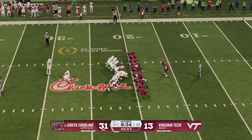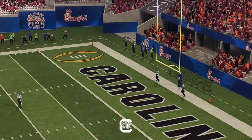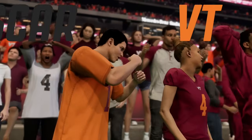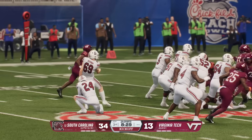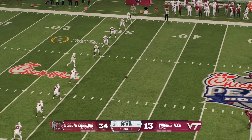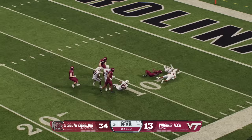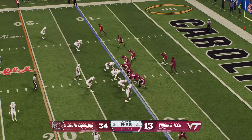After making his first attempt, this one is from 38 yards out. He knocks it through with confidence. And that will extend their lead even further. That makes the score South Carolina 34, Virginia Tech 13. So after adding to this big lead, they are set to kick it away. Return starts from inside the 5. And the return brought down by the coverage team there. And the drive will begin backed up at their own 10-yard line.